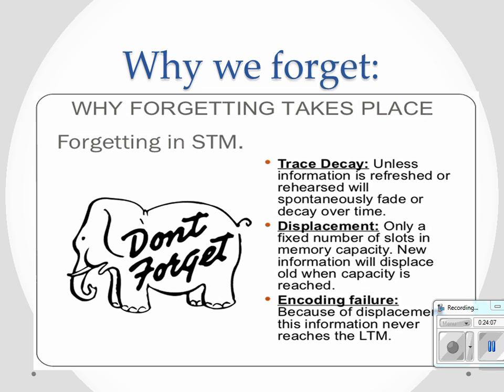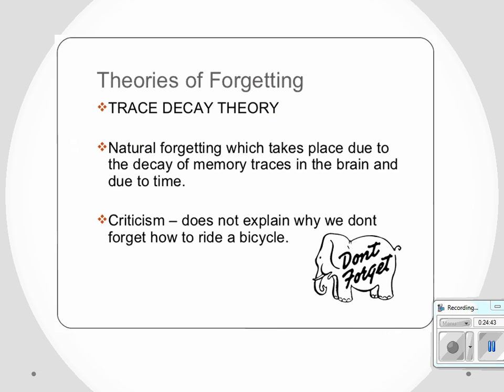However, this doesn't explain one thing. Why do we never forget how to ride a bicycle? That doesn't seem to decay. So that kind of throws that theory a little bit. Displacement: you only have a fixed number of slots in your memory capacity. So in order for new information to come in, you have to displace old information once that capacity has been reached. There could be an encoding failure, because of displacement, this information never reached long-term memory. So this brings back up why you never forget to ride a bicycle, trace decay theory.